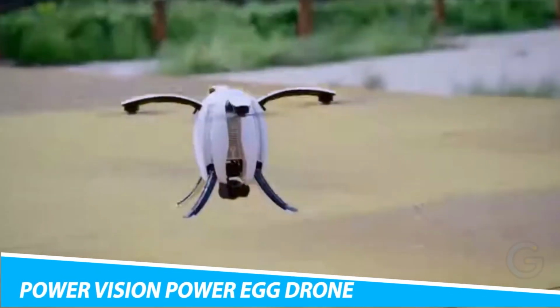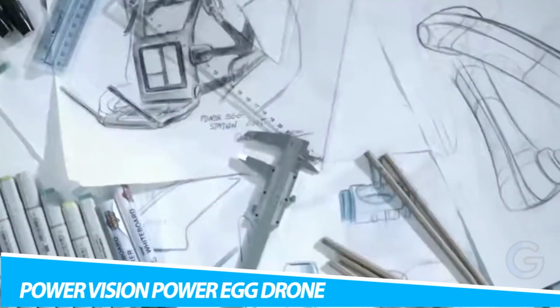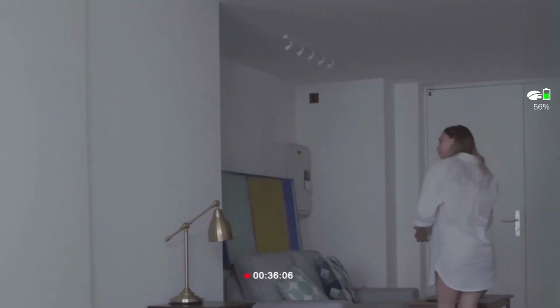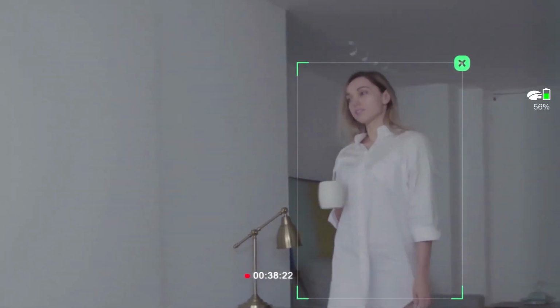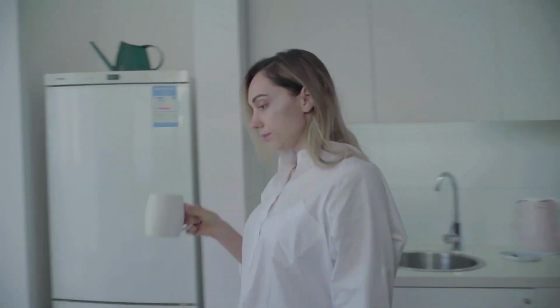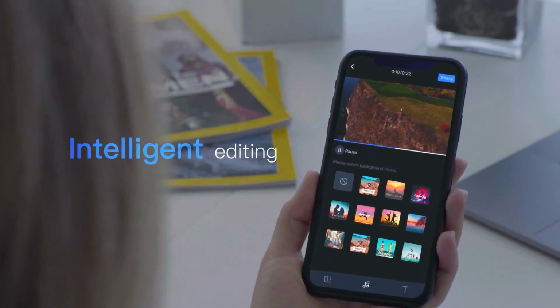Power Vision Power Egg Drone with 360 panoramic 4K HD camera. With the fully foldable and integrated design, Power Egg does not require any assembly of propellers or legs and can easily fit into your backpack. With Power Egg Maestro, industry's first gesture recognition remote control, turning direction or taking pictures is extremely easy.